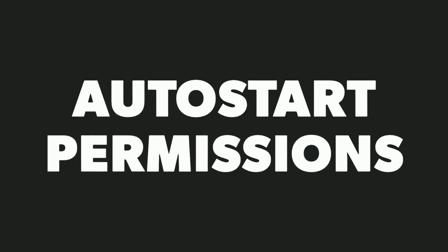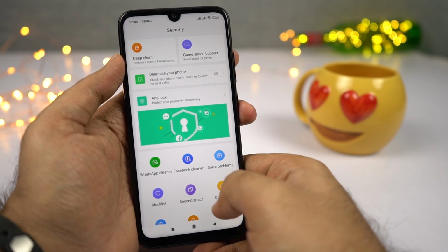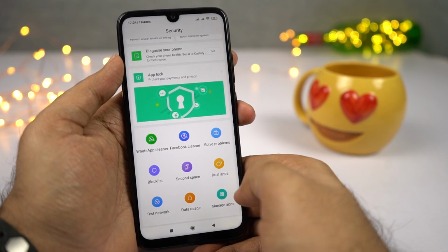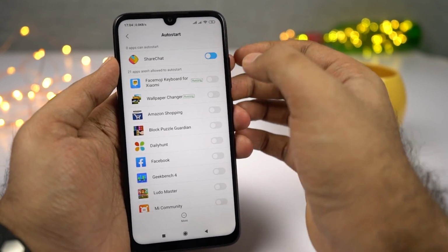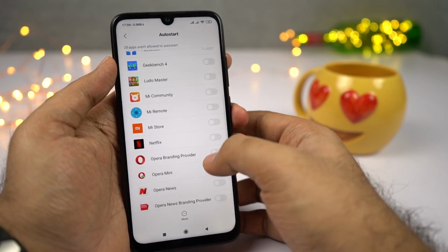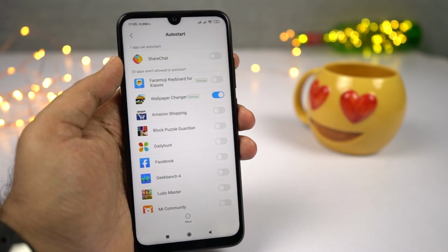Next, we have AUTOSTART permission. No matter how many times you kill any application or close an application, some applications start automatically in the background, say like Facebook, Instagram and Twitter, and they end up draining the battery, especially if you don't use those apps a lot. So using this feature, you can restrict those applications from auto-starting in the background.